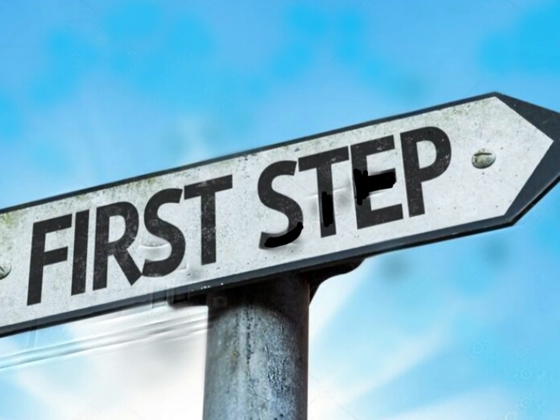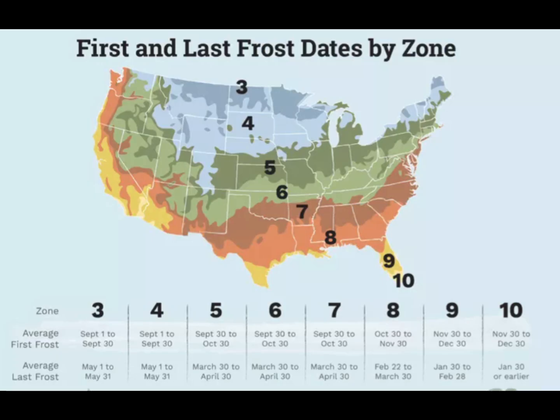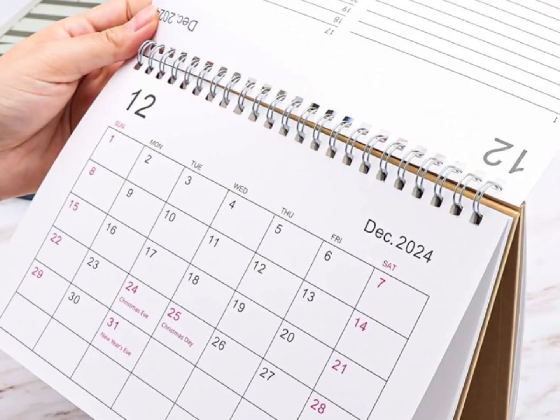The first step for a successful fall garden is knowing your frost date in the fall so that your timing for planting is perfect. This can be found by Googling first average frost date and then adding your zip code. This will give you a date. Count backwards from this date to find when you should plant your fall crops.